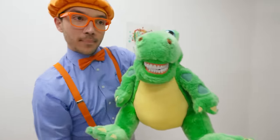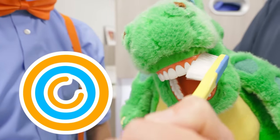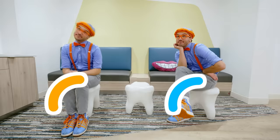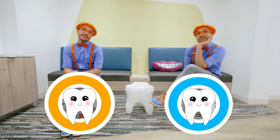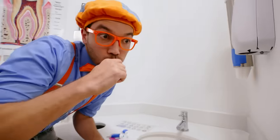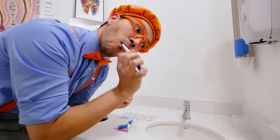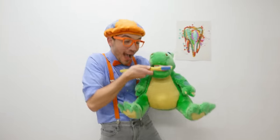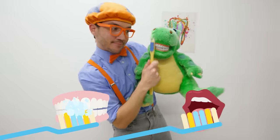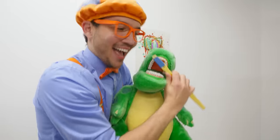Okay, we're halfway there. Keep pretending to brush. Let's make some more circles, circles, circles. Circles on all sides of your teeth. Brushing makes your breath smell super nice. Gotta make your smile as white as rice. Oh, I love brushing my teeth. Oh, don't forget to brush your gums. And don't forget your tongue. Now we are almost done.